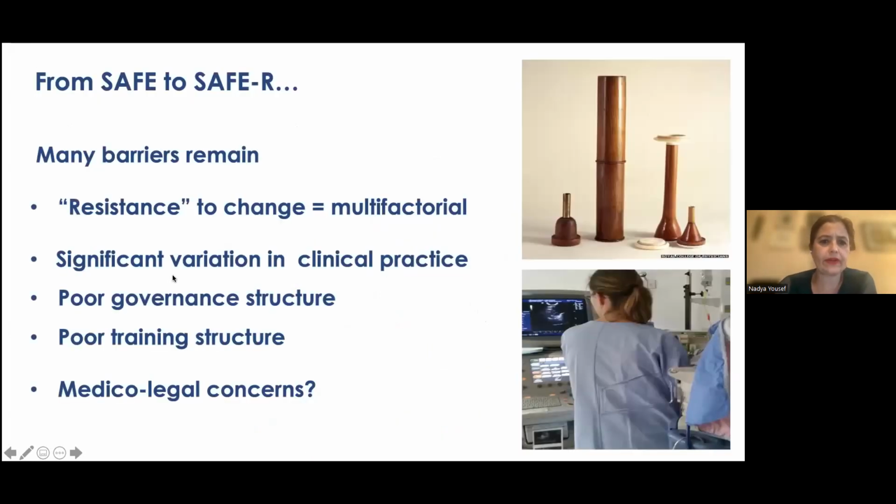I think there is an enormous potential, but I also see that so many barriers remain. We do have an inherent resistance to change, and that is multifactorial. We also have significant variation in clinical practice, even within the same countries or areas. Where I'm working, we have poor governance structures and poor training structure. We don't have any training guidelines, although I know there is a lot of work and collaboration being done today in order to think about how we can harmonize our practice.